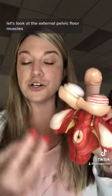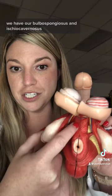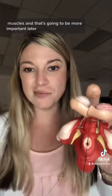Let's talk about the anatomy of erections. Let's look at the external pelvic floor muscles. We have our bulbospongiosus and ischiocavernosus muscles. And that's gonna be more important later.